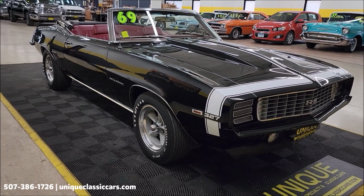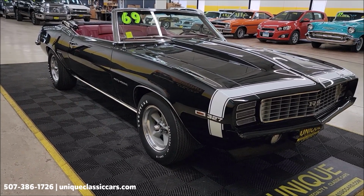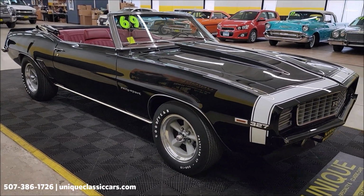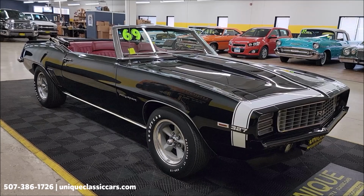This car has been authenticated. There is a certificate of authenticity from Arizona Muscle Cars. That'll be in with the still pictures. He bought it when he was a teenager, late teens, walked into a Chevy dealership and wanted a black convertible at that time. And how I understand it, here's where the Camaro experts can come in a little bit.